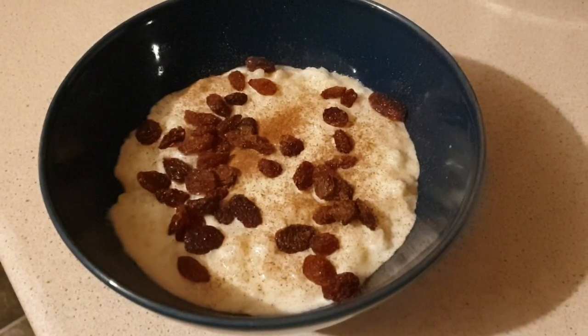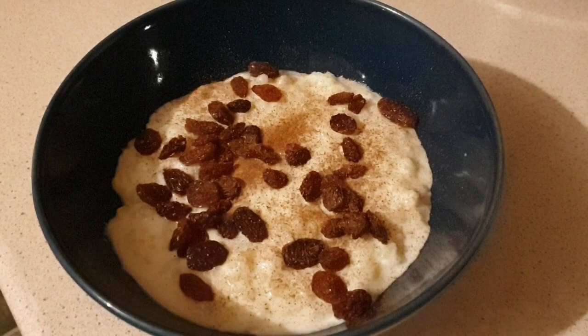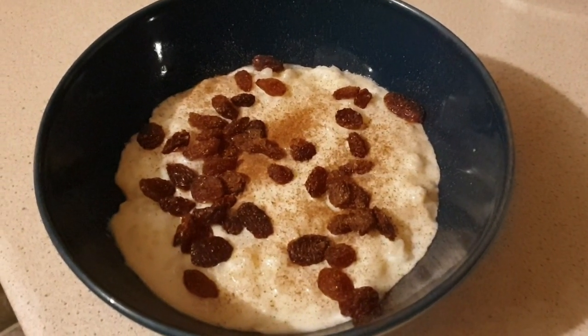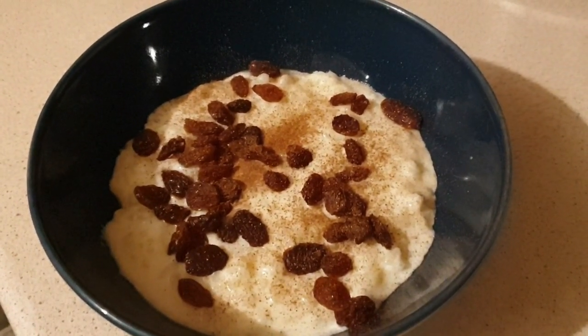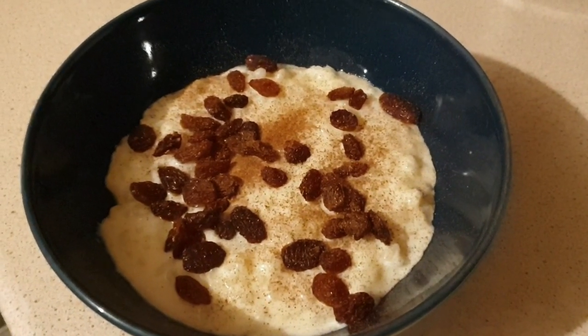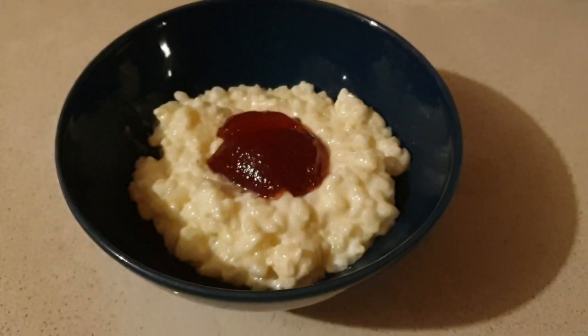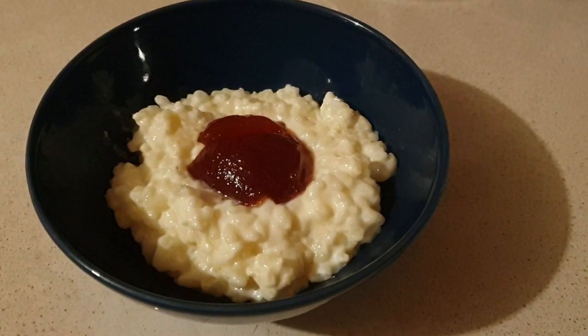And then for pudding tonight, I made some slow cooker rice pudding. And each portion was 179 calories. I added some sultanas to mine, just a tablespoon, which was 83 calories. So my pudding tonight was 262 calories. And Ali added jam through his rice pudding.